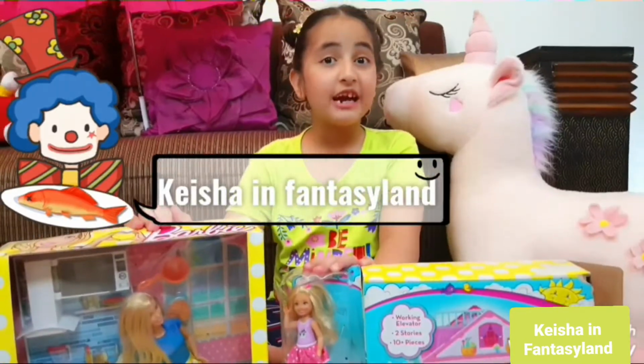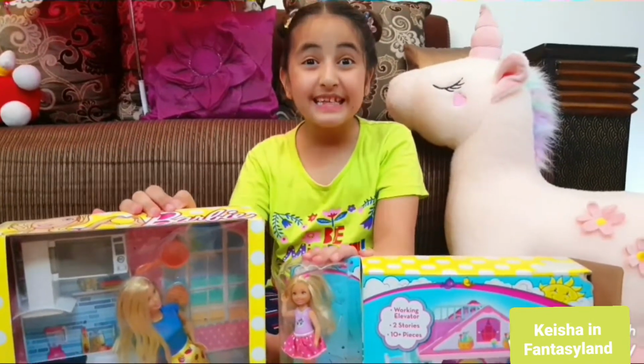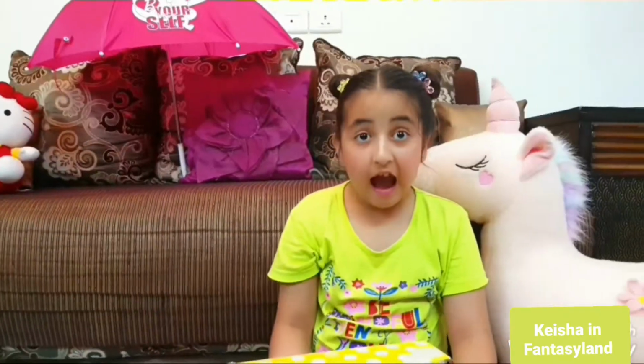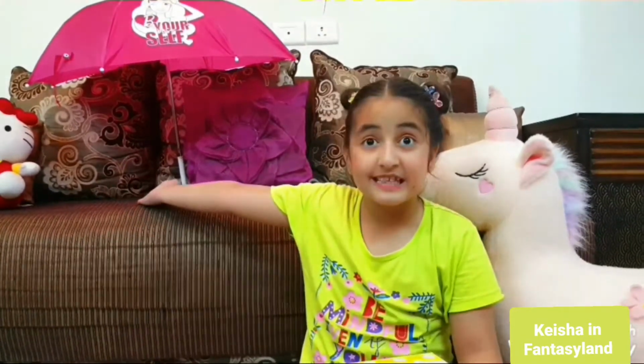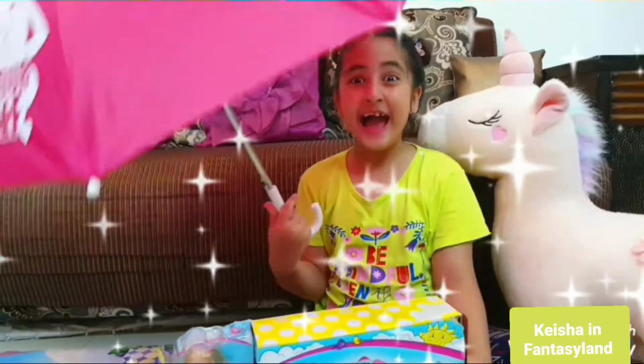Fun stuff. Today we are gonna open these two Barbie dolls. I'm so excited today. Wow. I got a free umbrella with it. I'll show you. See, it is Barbie over here, and right also Barbie. It's too nice.